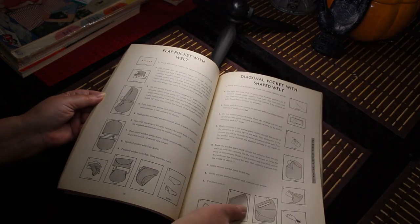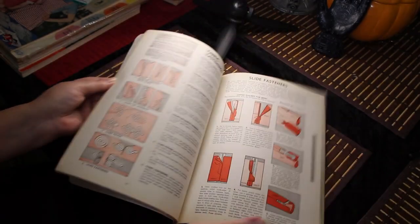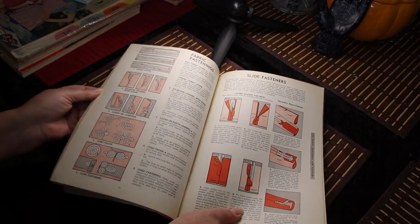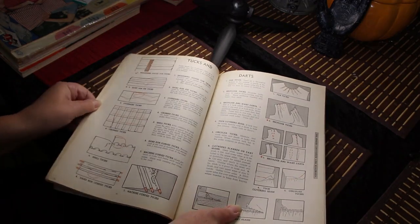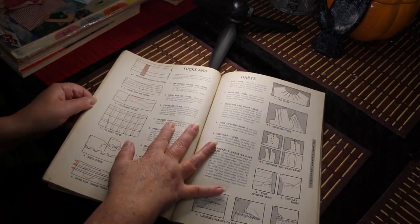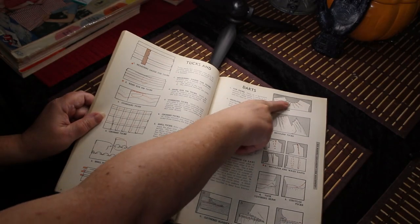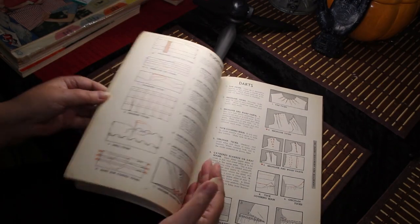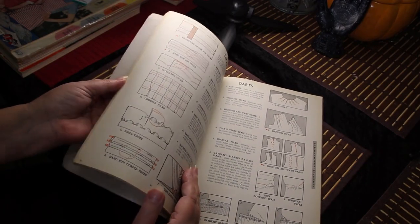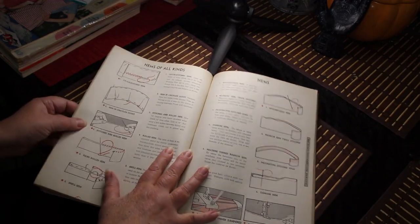How to do a welt pocket, a flap pocket with a welt. How to do slide fasteners, fabric fastening, darts. Oh, tucks and darts. I actually like necklines that have the tucks. I don't know, I think they're very flattering, also very 40s. Hopefully you're seeing this okay with the light.